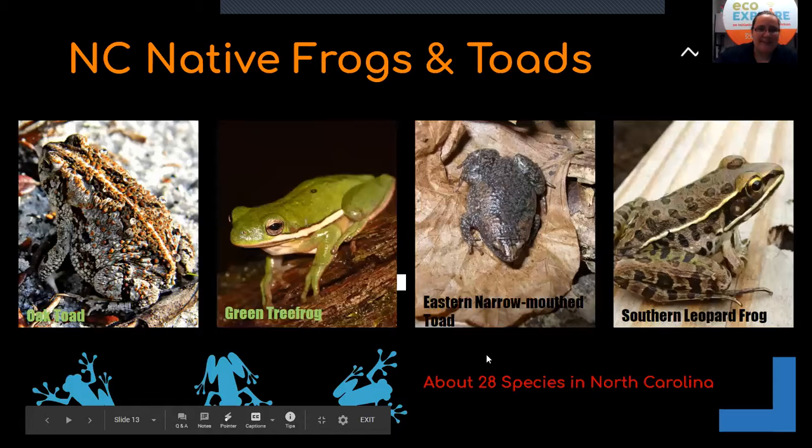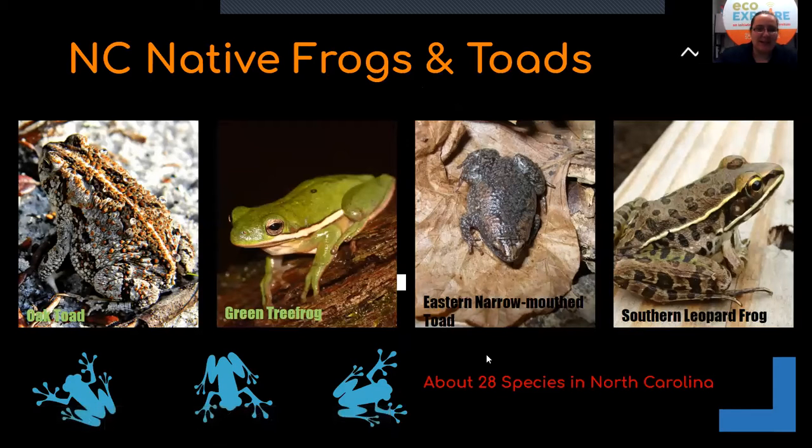All right, some native frogs and toads. Again, frogs and toads very similar. Toads are more on land, more terrestrial. Frogs kind of like more water, moist environments. So that's the general difference there. There are 28 species in North Carolina. So some of these you might have seen in your own backyard.